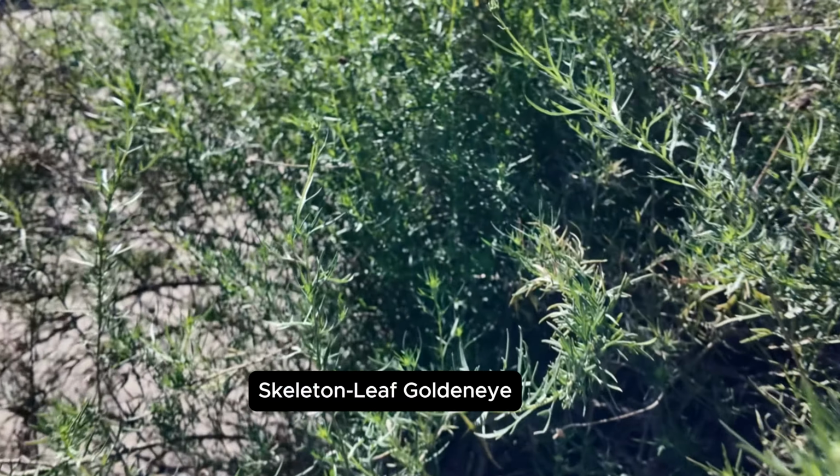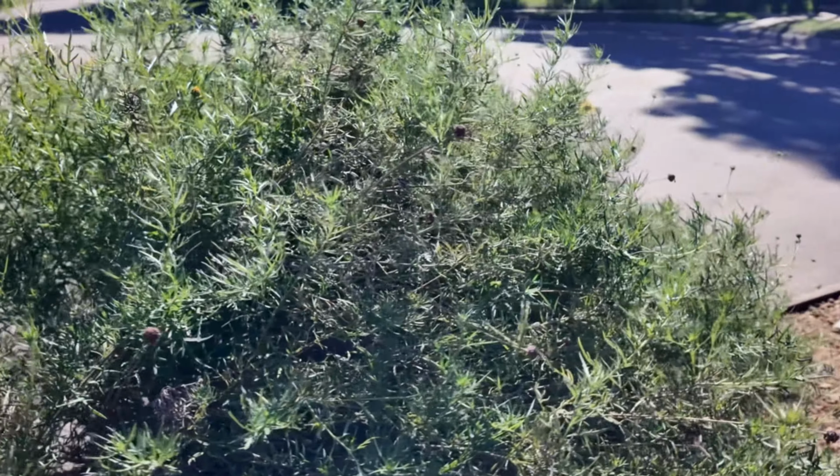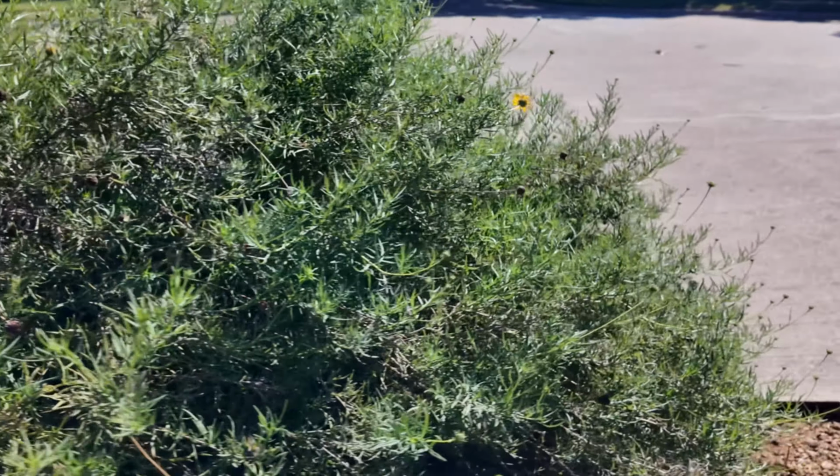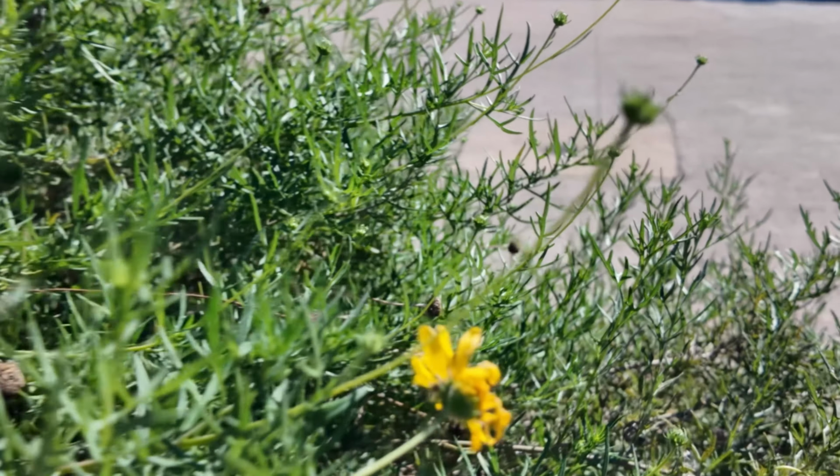And then I love this bush. This is skeleton leaf goldeneye. Flowers several times a year with really nice yellow flowers. Doesn't need any extra water. Super tough. Awesome native. Can't recommend it enough.